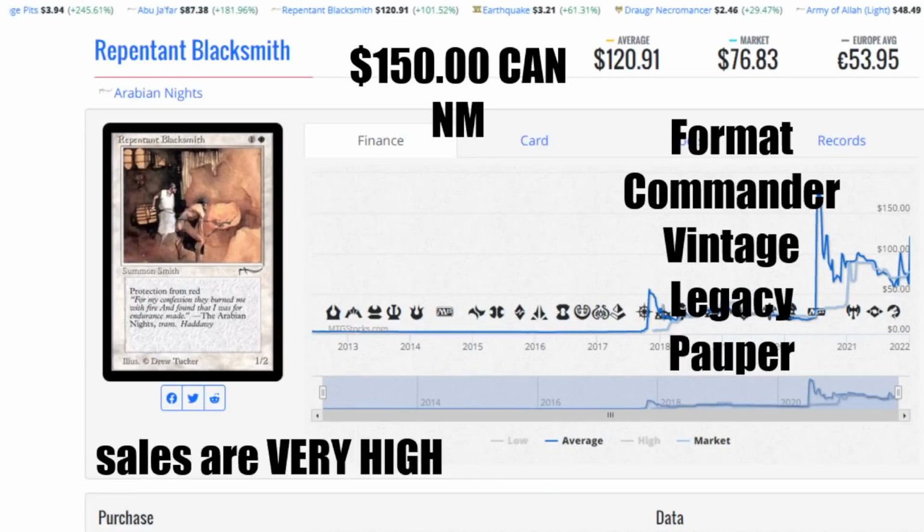Repentant Blacksmith. All right, now, let's face the fact this guy gets used in older formats, like old school. Cards like this do see play. He has protection from red, so it makes him perfect for withstanding bolts. But there has been 3 people who have bought multiple copies, forcing the price up. Now, locally, it's $150 Canadian near mint, but there were no copies available, but that's what they told me they would sell it for. The average is $120.91 US. The market's $76.83. The copies I found were kind of all heavily played and beat up.